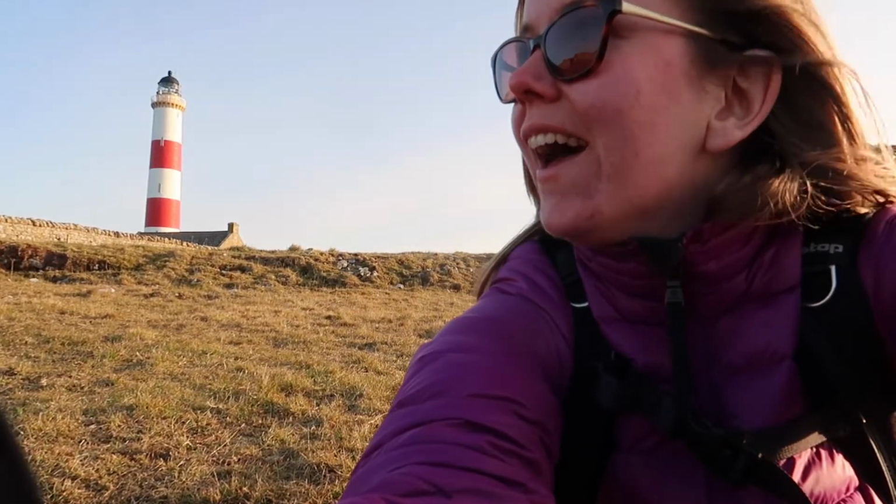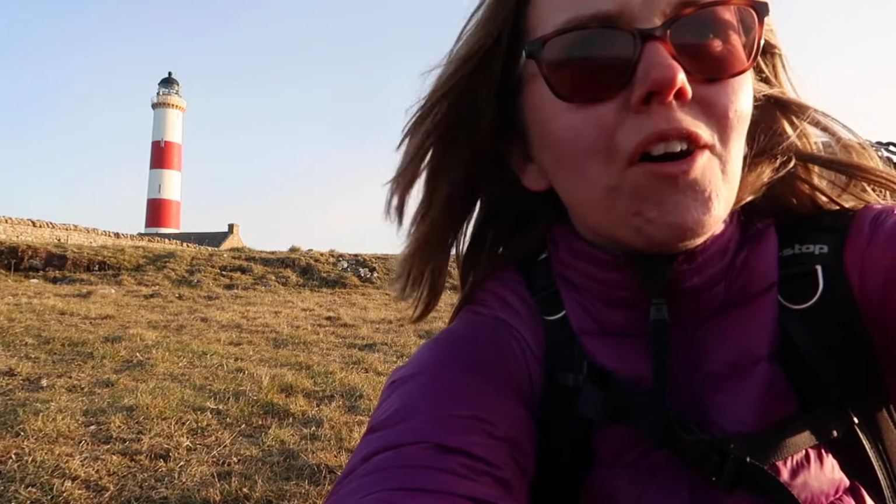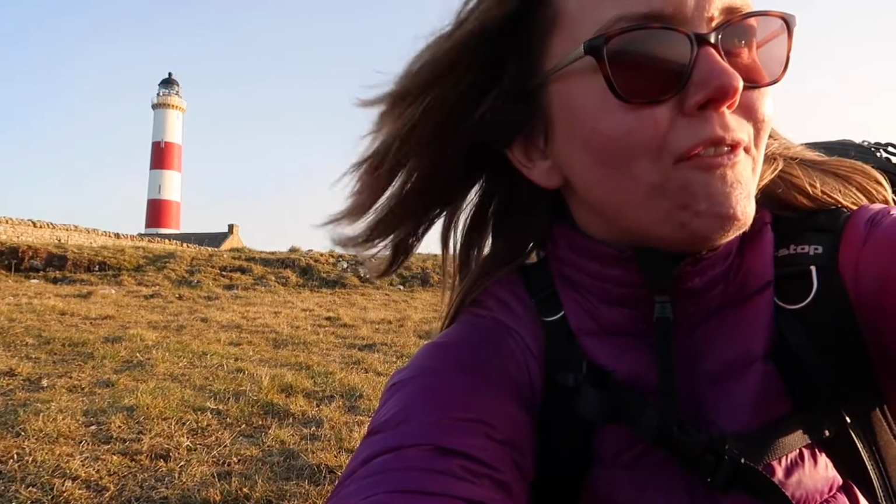But I couldn't not end my trip here without coming to my favourite lighthouse and just enjoying my final night here, immersed in the nature here and watching the sunset. So that's exactly what I'm doing. This is such a beautiful spot, and to end my trip in one of my favourite locations in Scotland, I mean, what could be more special than that? As I say, it's been such a relaxing weekend, and I'll be sad to leave this place tomorrow morning.